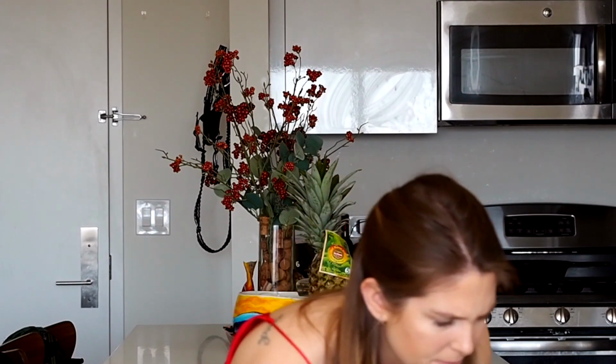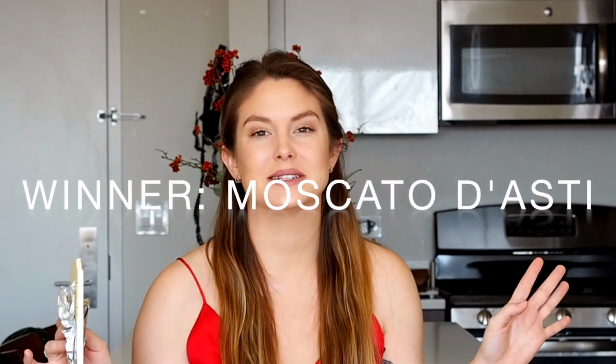So this is a very sweet pairing, but it works. I like it. I don't like white chocolate though. Where's the Pinot Noir? And again, we're back to the Olema Pinot Noir for this pairing. Don't do this. I don't like this one. The Moscato d'Asti 100% wins in this. Moving on. So those are the three plain non-filled chocolates.